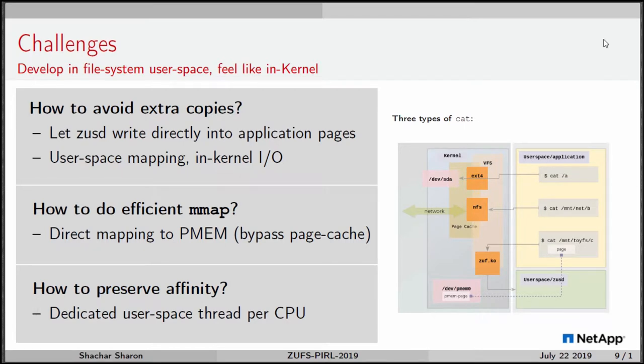So what are the challenges? Before we look at the challenges, let's take a short look at the image on the right side. It shows three examples of the cat utility. The first one is a simple one that we use every day, with a local file system on a local device. In this example, the ext4 file system simply copies data from the underlying device into the application pages within the kernel. With NFS, we have to do an extra copy over the network. We may use the page cache, but still we run within the kernel. When we're talking about a user space file system, we have to go back and forth between the kernel and the user space. In our example, cat is a read operation. We go through the VFS into the kernel module, then back into the user space daemon, which in turn has to go to the PMEM device, and then all the way back with the data provided to the application.